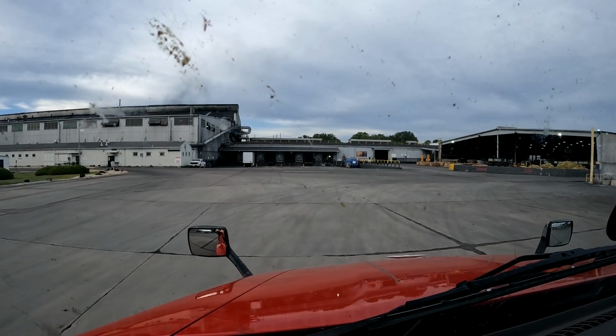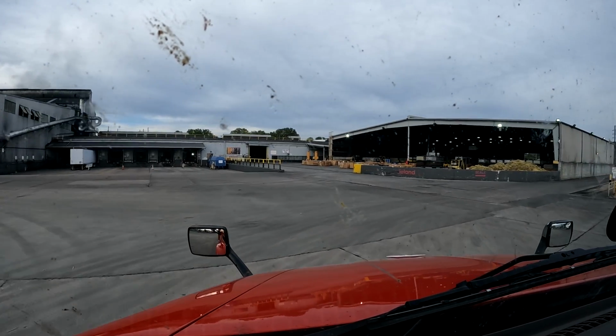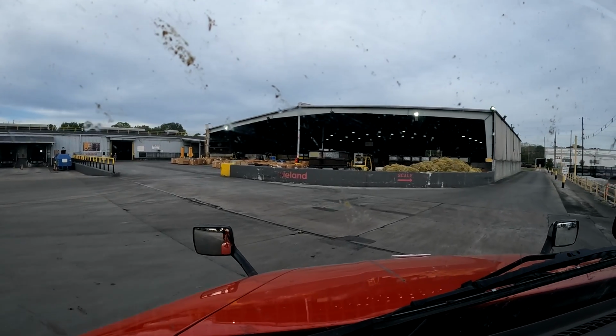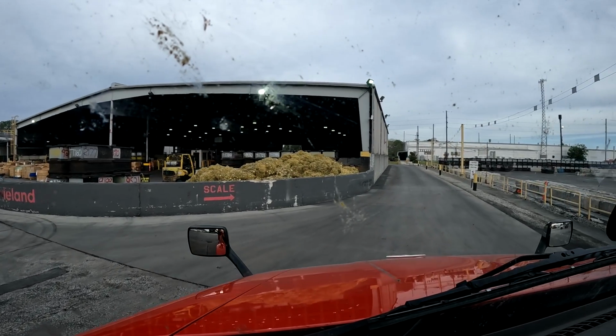And remember, I got this load of brass Friday from Lone Oak, Arkansas. Oh man, you can see right here, that's where we're going to dump. And they've got pallets of stuff all in the way there.